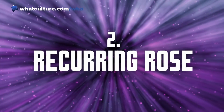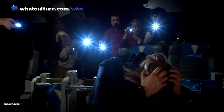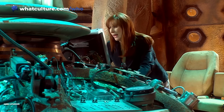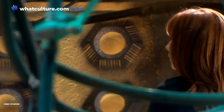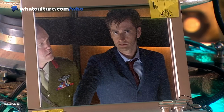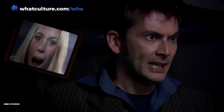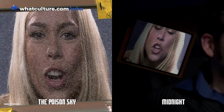Number 2. Recurring Rose. Prior to her grand return in Turn Left, Rose Tyler made 3 cameo appearances across Series 4. Well, technically 2, since one ended up being used twice. And in true timey-wimey fashion, the episode it came from was yet to air when it first appeared. Following her most substantial cameo in Partners in Crime, Rose briefly flashed up on the Tardis scanner in The Poison Sky, mouthing, "Doctor!" A similar shot of Rose then showed up on a Crusader 50 shuttle monitor in Midnight, similar because it was exactly the same.